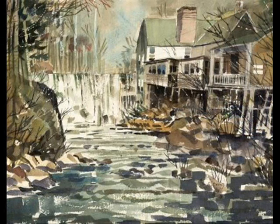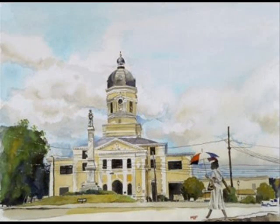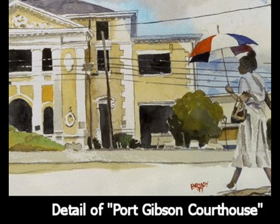The next painting is, I think at the time, or maybe even now, one of the better watercolors that I have done. And I say it's a good watercolor in its technique and watercolor techniques. Like the sky is probably one of the better skies that you can do in watercolors. And the perspective and the colors, it just turned out to be a very good watercolor. And it's of a scene in Port Gibson, Mississippi.